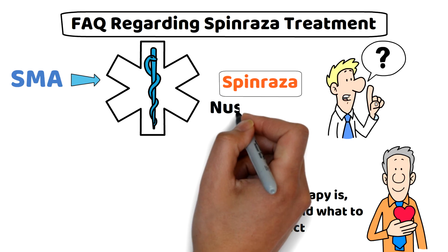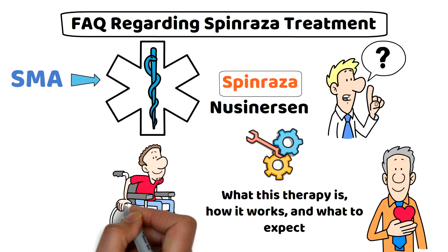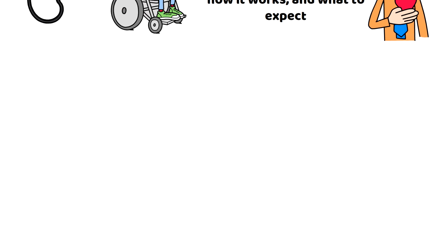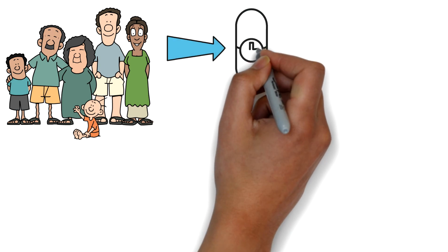Spinraza, also known as nusinersen, was the first FDA-approved treatment for spinal muscular atrophy. It became available in December 2016, and its approval marked a major breakthrough in SMA care. For the first time, families had access to a medication that could actually modify the course of this condition.